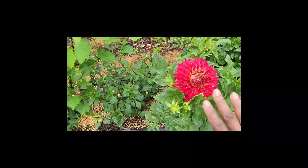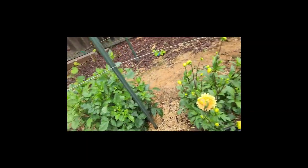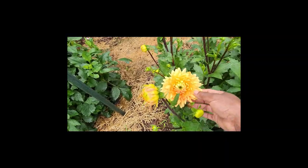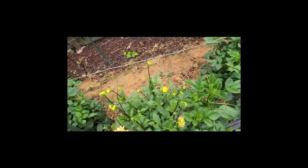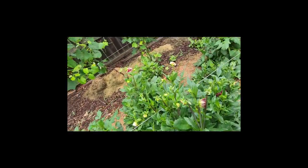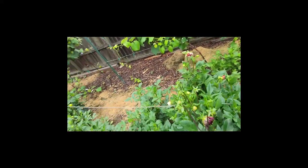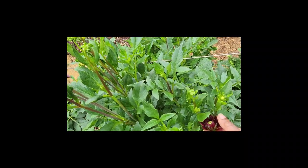This is where the hummingbird was hovering a few minutes ago. It took off though. And this one is more of a yellow-orange. None of them are spectacular. I mean, I really haven't had one bloom yet that I was like, oh my gosh, that's the most beautiful thing ever. I do really like this purple one. It has a small flower though, but it's a deep burgundy purplish color.